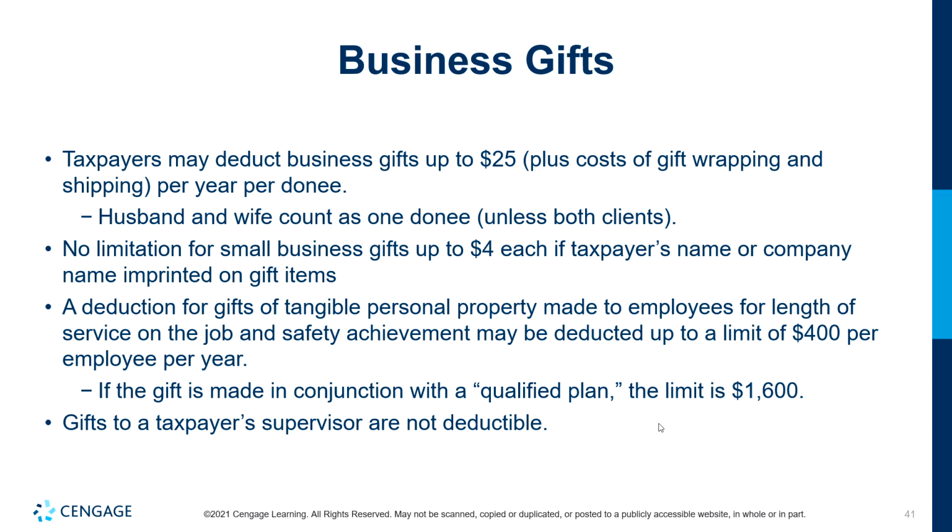Okay. A deduction for gifts of tangible personal property made to employees for length of service on the job. Again, that's that big old fancy clock or gift card. I don't know what sometimes people get. And safety achievement may be deductible up to a limit of $400 per employee per year. We discussed this, I think, in Chapter 2. If the gift is made in conjunction with a qualified plan, again, the limit is $1,600.